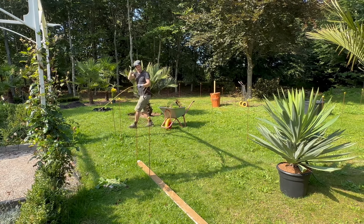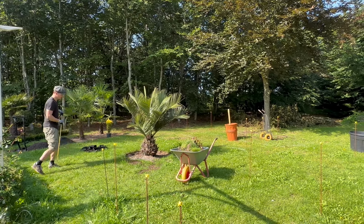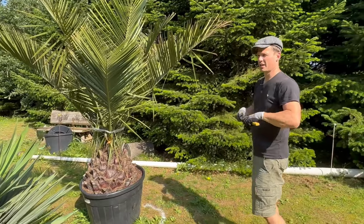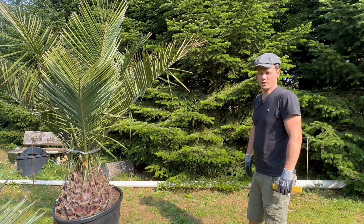It's very precise. I'm quite surprised about that. There's something here getting in the way all the time. I think it's off with like 3 or 4 centimeters, so it's not that bad. And also they are not actually the same size. This one is quite a bit bigger, I think, but it will be easier to see when it's in the ground. So we just need to get it in the ground then.